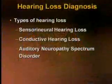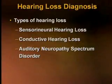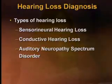So let's talk about hearing loss diagnosis. There are 3 types of hearing loss that may be present: sensorineural hearing loss, conductive hearing loss, and auditory neuropathy spectrum disorder. An infant can also have a mixed hearing loss, meaning they have some combination of these types of hearing loss. In addition to the type, hearing loss is also reported by severity.